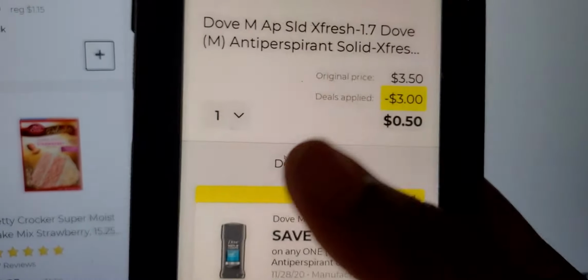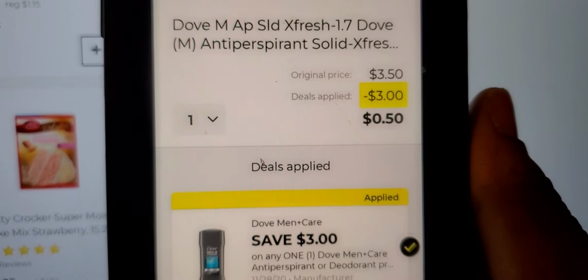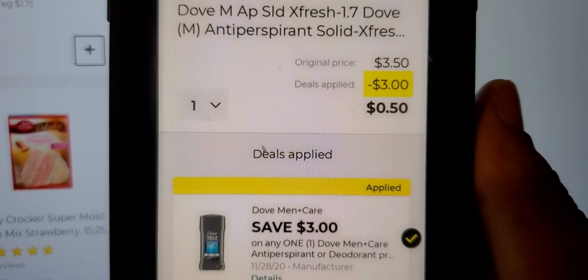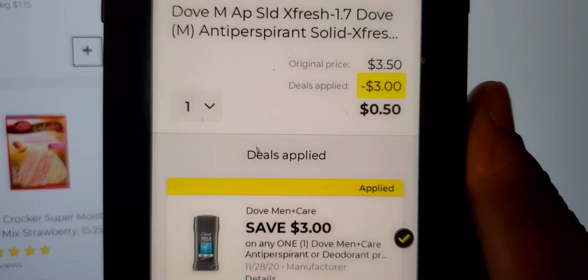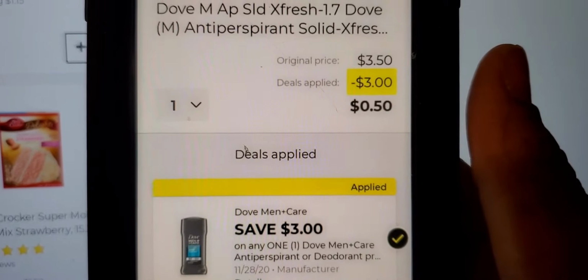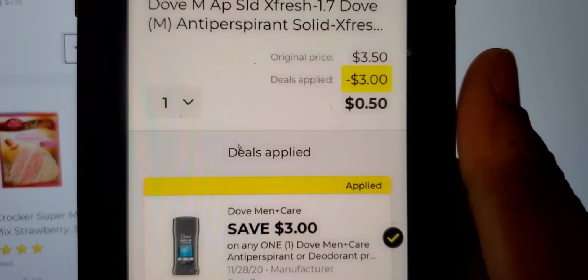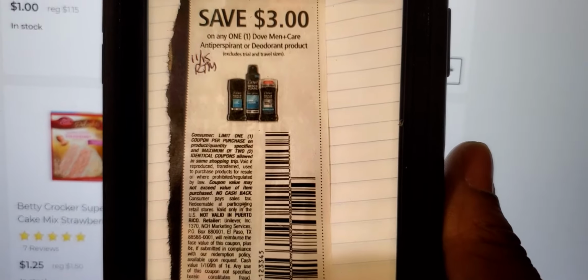Grab three, because remember, with this haul, we're going to do two paper Doves, one digital Dove. We're going to do one paper Axe. Okay, so we could grab the body wash for free. This is the paper coupon for the Dove. It came out in 11/15.